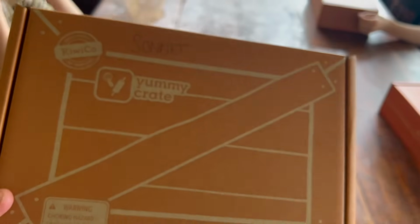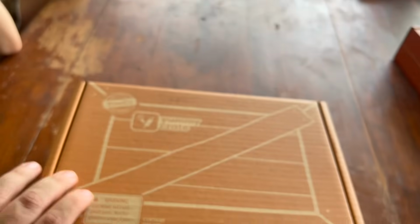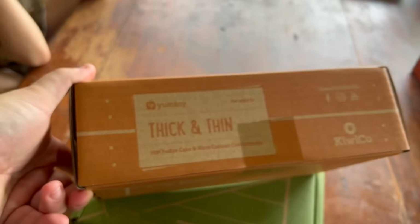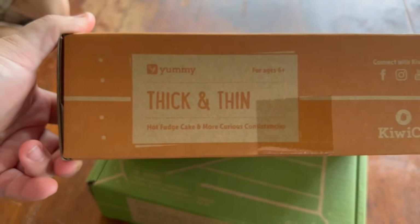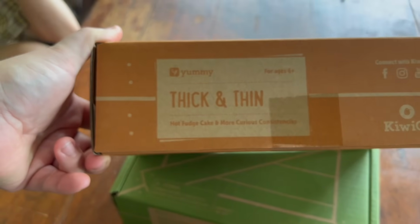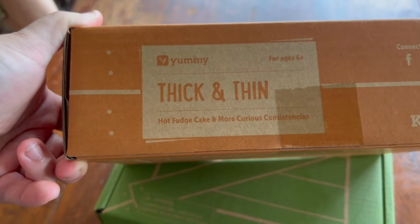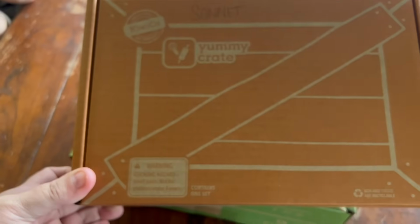Got the KiwiCo Yummy crate. Sonnet is really into kitchen and food, and you see her all the time cooking with me, so I thought that she would really like this one. This one is for ages 6 plus, and it says thick and thin: hot fudge cake and more curious consistencies. We will see what's inside this one.